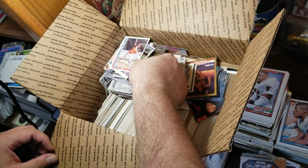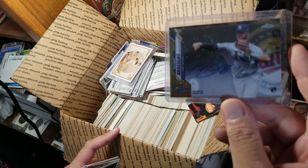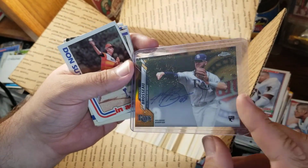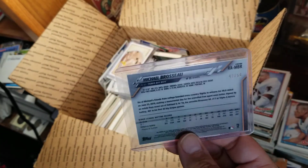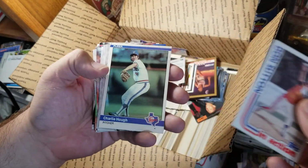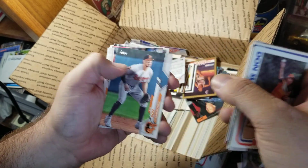Going through a little bit more here, we got another autograph of someone I may have heard of, Michael Brosseau. He adds his number to the cards, another Topps Chrome, so he's number 43. And that one's numbered to 50, so hopefully he'll turn into someone special. That's kind of an interesting pickup. We've got, let's see, an old Don Sutton in action. We've got Charlie Huff, Hunter Harvey rookie, a bunch of Orioles.